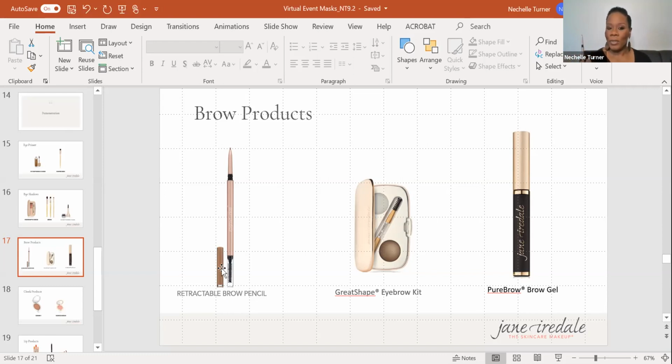And then you have a really thin retractable pencil on this side. This is great because it mimics hairs and it has a built-in wax. Again, a long wear product with that wax, it's going to keep your brows in place and it's going to give you that full pigment delivery as well.